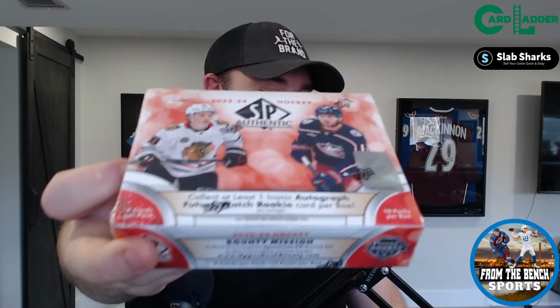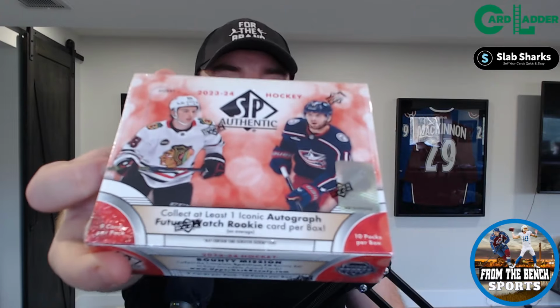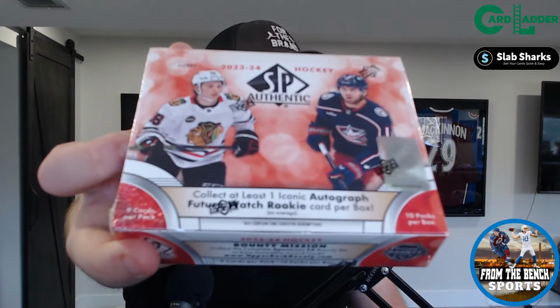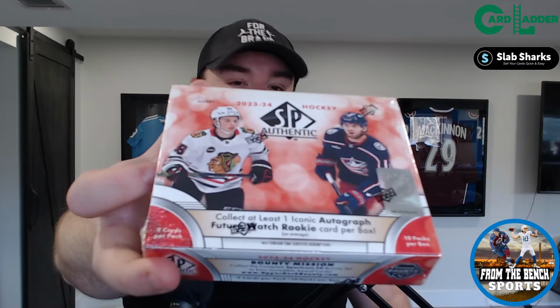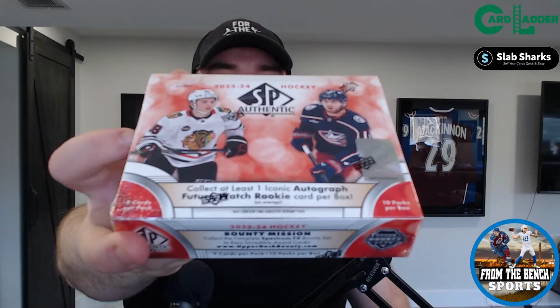2023-24 SP Authentic Hockey Hobby. Yes, that is one Mr. Connor Bedard on the front of it, along with Adam Fantilli. Also looking for guys like Logan Cooley, Matthew Knies, Leo Carlsson, et cetera, for some bigger end guys, but really, it's that guy in the white jersey that plays for Chicago that you're really looking for that makes this box worth what it's worth. And not really worth, but what it's being charged for.